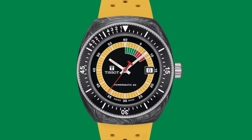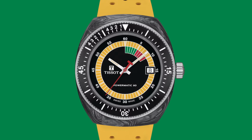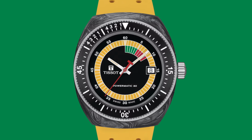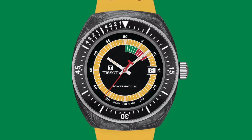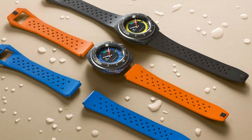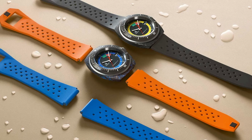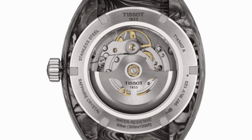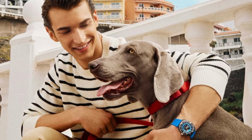Ooh. I'm not sure if it's a forged carbon dip that the steel case goes into. And then, you know, again, painfully vintage aesthetics. You've got very bold coloured luminescent tracks running around the inside, a 5 and a 10-second indicator if you're timing short things, if you're timing a bean in the microwave or something, I don't know. But it's very playful. And very fun. And you've got these interchangeable perforated rubber straps in funky colours as well. 300 metres water resistance, the Powermatic 80 inside. And yeah, as Tissot implore, embrace the extraordinary with the Tissot Cinderell.